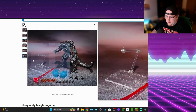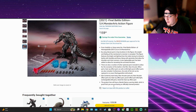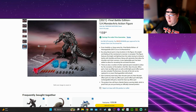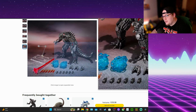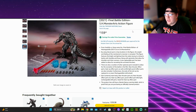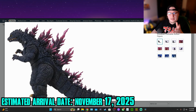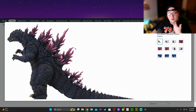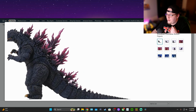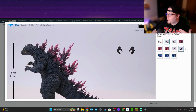But dude, this picture right here sells it hard. I cannot freaking wait for this one. And apparently he's supposed to have some form of die-cast metal on him somewhere to give him a weighty feel. Anyway, let's move on. Here's Hiya Toys' Millennium Godzilla. It looks really freaking good with all these purple spines and the yellow of the eyes and just everything. He looks really good. Very cat-like. And alternate hands, of course, because apparently they're doing that now.